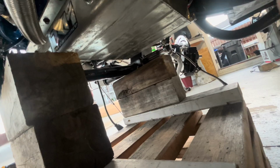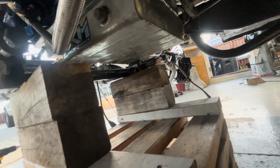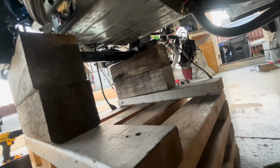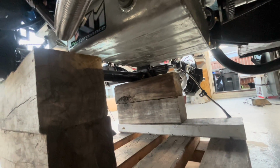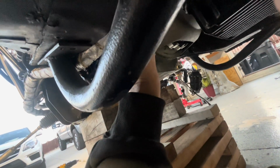Let's get underneath here. Oh, well, I forgot a transmission bolt. I have no clue where that is coming from. So I've got to figure that out. Also, where in the world? How is there oil there, but nothing above it? So we got a couple things to figure out.